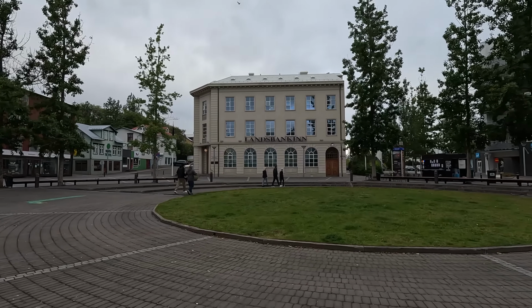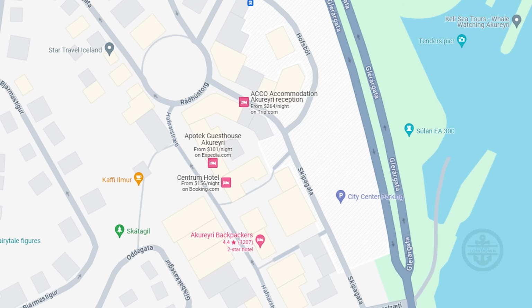Now keep walking southwest and you'll hit this roundabout. There's a local bank here, but no ATM that I could see. For that, try this Islands Banky ATM a few blocks away.